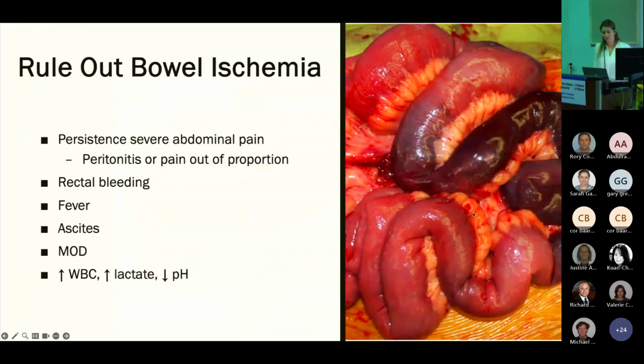So how do we actually assess for bowel ischemia? The guidelines recommend that we consider it in any patient who's having progression of their pain despite being on anticoagulation. And like I said, that can be tough because it's really a spectrum. Sometimes these patients will have peritonitis from bowel ischemia, whereas other times they present a lot more similarly to our mesenteric ischemic patients with an SMA clot, where they just have a benign-ish abdomen, but their pain is really out of proportion. We should also be considering bowel ischemia in any patient who's having rectal bleeding, who's febrile, who's having ascites or multi-organ dysfunction. And then on lab work, we're looking for that leukocytosis, that elevated lactate, and that acidosis.